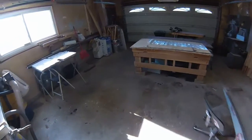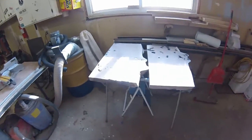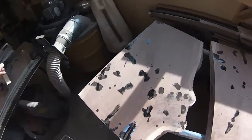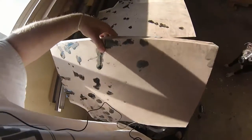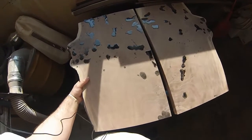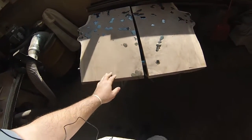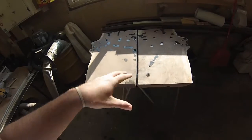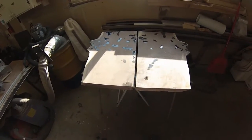Let's see what else. Okay, so these are 2 book matched. Obviously this one's flipped around the other way. These are 2 book matched side tables. So they're going to be on opposite ends of a couch. When you look at the couch, you're going to see the same grain pattern on both side tables, which I think is going to be pretty cool.